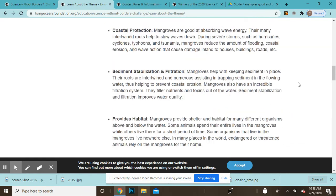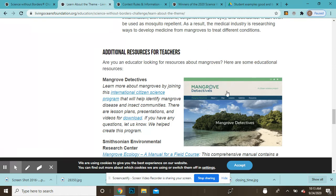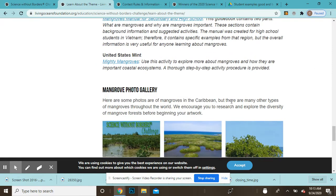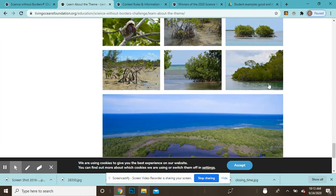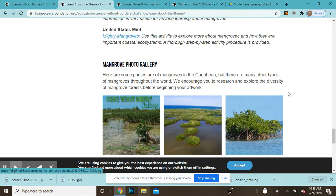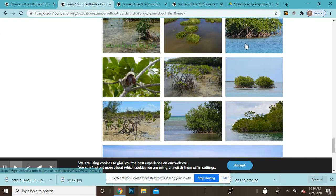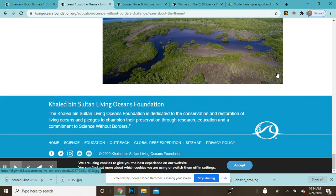There's more information on here, and I'm going to put a link to all of this, additional resources, photographs, all of that. There's a hermit crab. Mangroves are these trees that grow down into the water, and inside the water a whole other species of water animals live under them. So your pictures can be things that are outside of the water or inside of the water, or you could split your picture and have some of both.